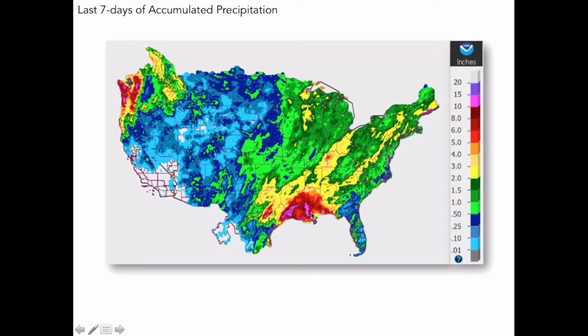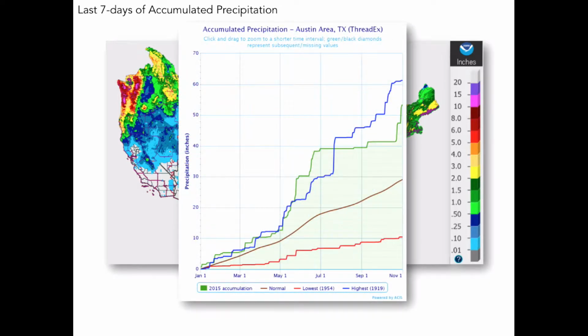The state of Texas has been on a roller coaster ride in terms of precipitation this year. This graph shows the accumulation of precipitation since January 1st for Austin, Texas. The lowest line represents the driest year on record. The blue line is the wettest. The smooth sloping line represents average, and the line with the shading beneath it represents the accumulated rainfall for 2015.